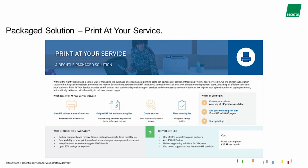So new HP printers, no upfront costs, original HP ink and toner supplies, on-site services, next day support in that warranty support structure, and a fixed monthly fee with very good savings built in, believe it or not, if you looked at a total cost of ownership review, which obviously we can help and present you with, so you would have a great understanding of how we're helping you to reduce the cost within the context of that model. So as we say, just a couple of examples of those package solutions, lots of other packages.